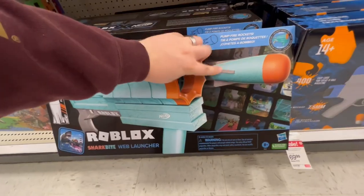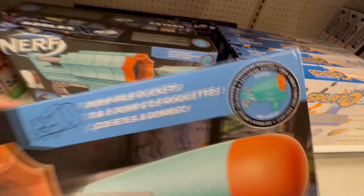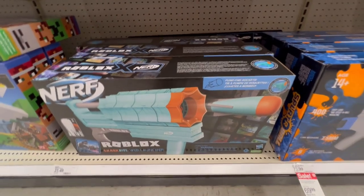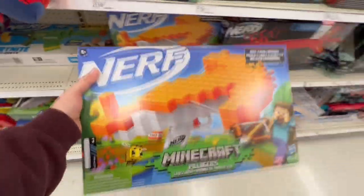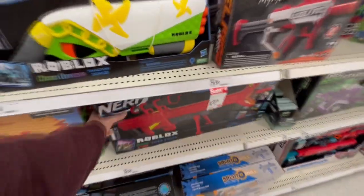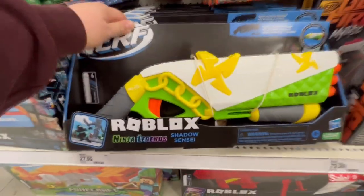And it comes with two of the rockets. And this one also comes with an exclusive virtual item. So when you buy these Roblox guns, they actually come with a virtual gun for the Roblox game. This is awesome. Nerf Minecraft Pillagers. So it's actually a bow and arrow from Minecraft, and it shoots darts. Here's another Roblox Viper Strike. Roblox Ninja Legends Shadow Sensei.